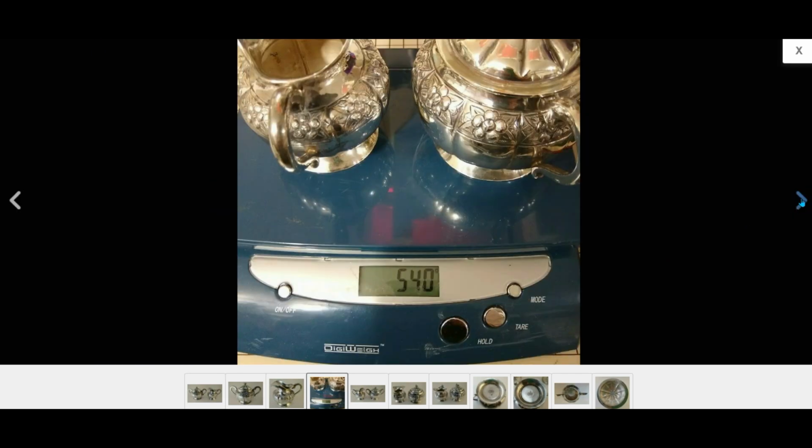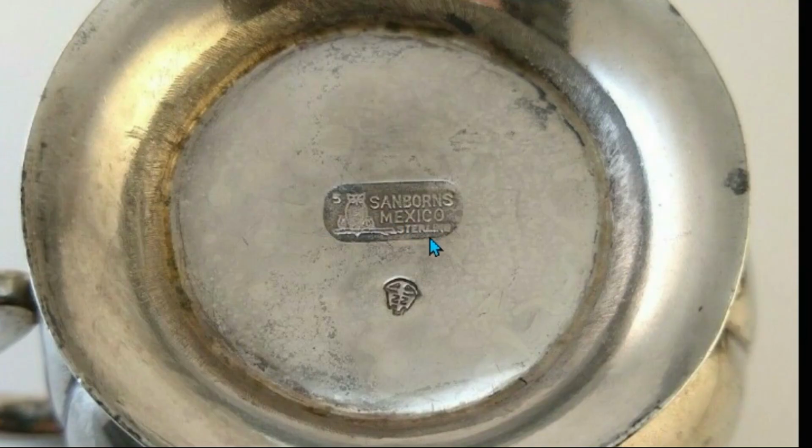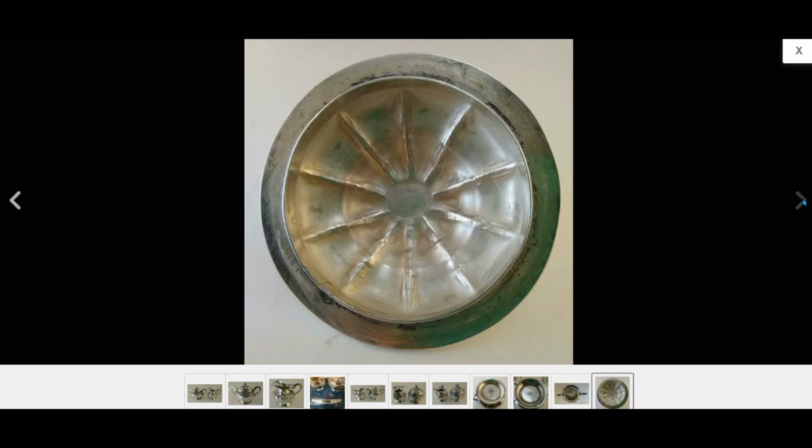Oh, they put the grams in here. That's interesting. Go through here kind of fast, but Sanborn's Mexico Sterling. Scuffed up inside, definitely used.